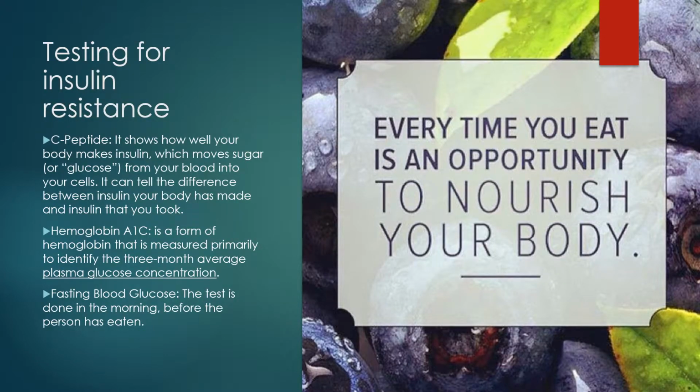So, testing for insulin resistance. Usually when you go to the doctor and you get tested, let's say just for a routine checkup, they usually test glucose measures. Unfortunately, that's not usually the most accurate way to test to see if you are insulin resistant, because what they usually do is a fasting blood glucose test or just a random blood glucose test. So you want to ask for a C-peptide test.